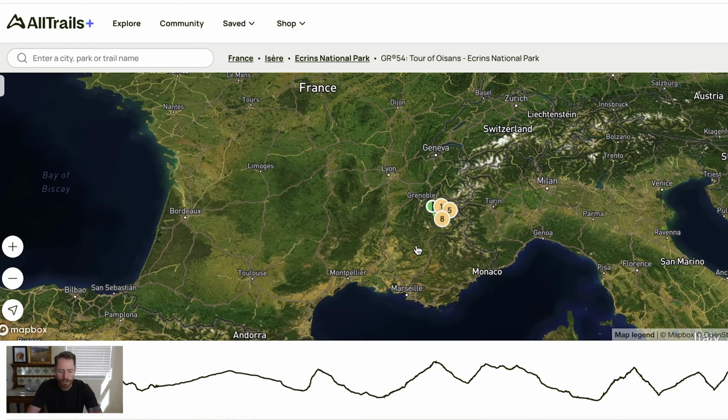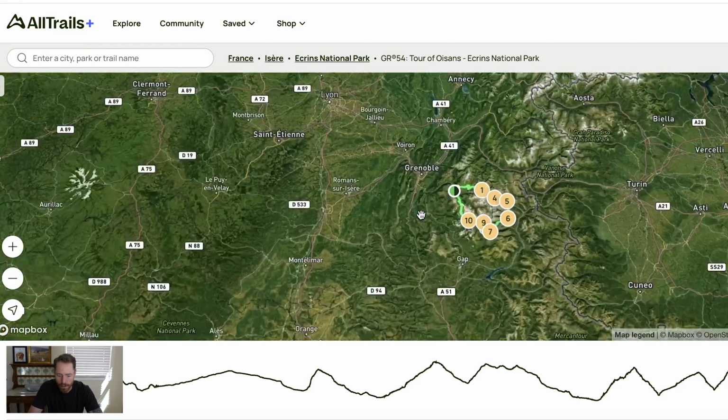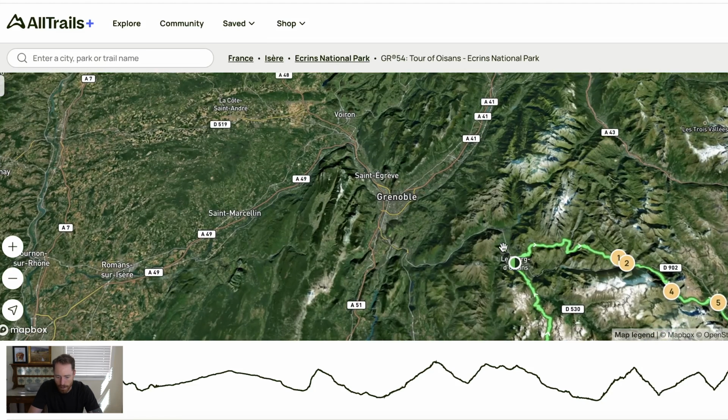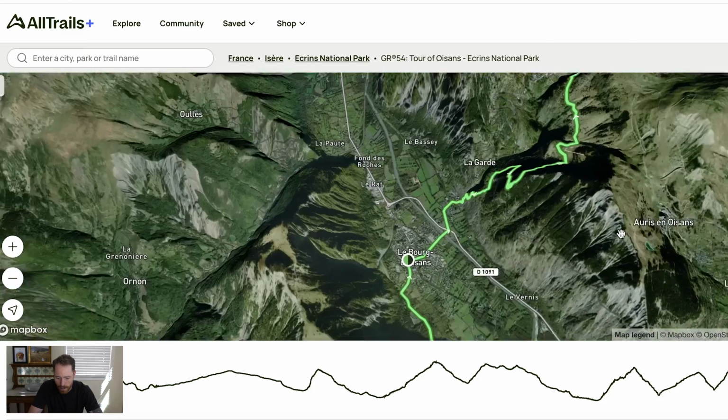Okay, now I'm going to use AllTrails to go over some specifics about my hike here in the GR54. So the GR54 is in the southeastern part of France, close to Lyon, Geneva, between Montpellier, Marseille, Grenoble. So I took off from Grenoble, took the local bus here to the start and the end.